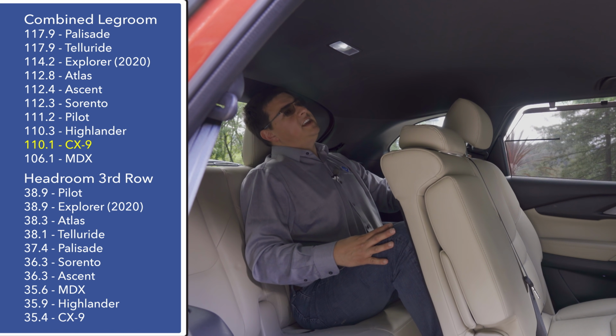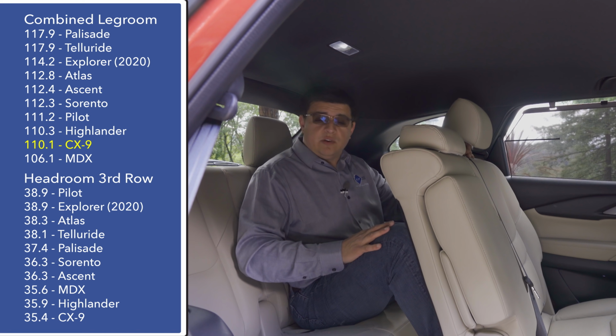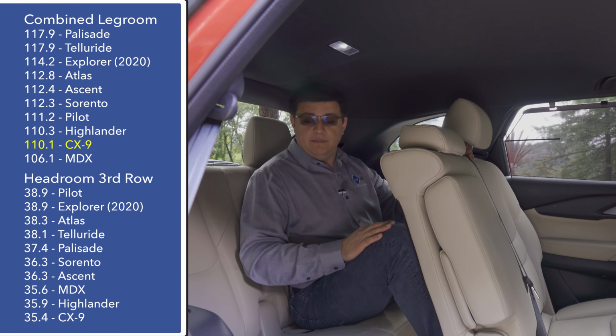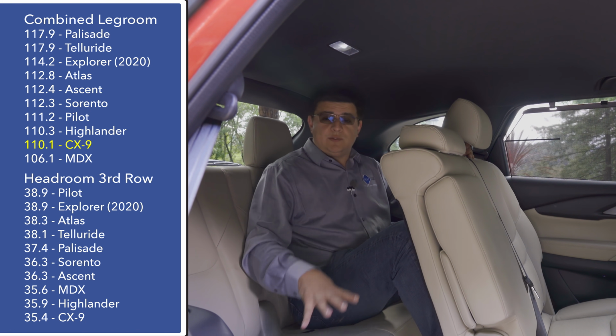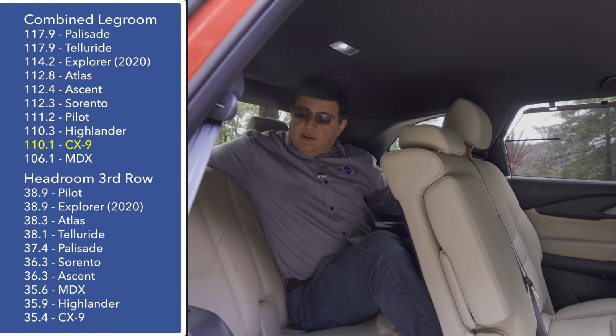If I want to touch the headrest, you have to kind of crumple into that position. Of course, if you want the most third row room in America, you really ought to be looking at a minivan. I suspect that most folks will have these seats folded most of the time in order to expand the cargo area in the back.